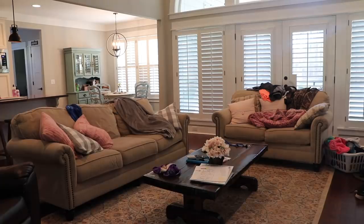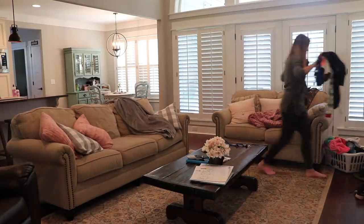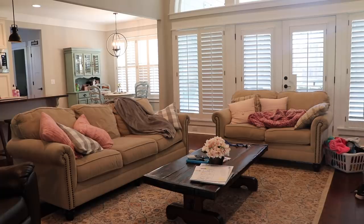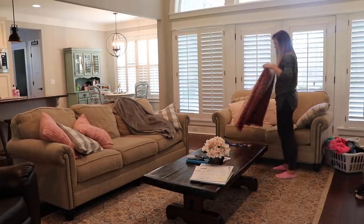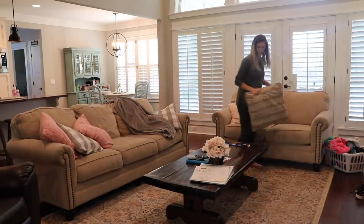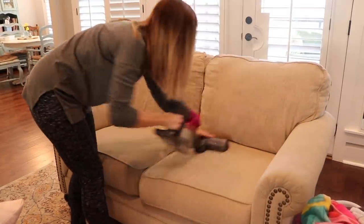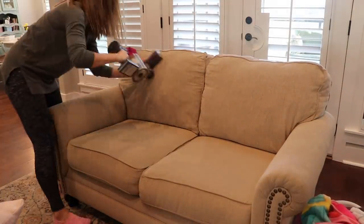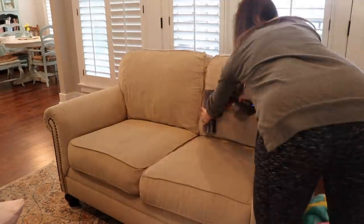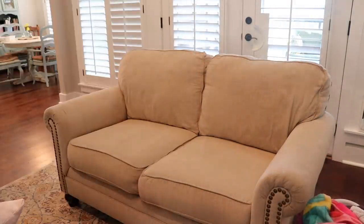Now I am heading into the living room, and I'm just going to put our pillows back on the couch the way that they're supposed to be, put all these clothes up, and I'm going to actually vacuum my couch and my pillows, just because we have our dog Cooper and he is a chocolate lab and he sheds like crazy, so of course we have hair everywhere all the time. So I definitely needed to do a little bit of vacuuming, and so I'm just using my Dyson V7 and it works perfectly.